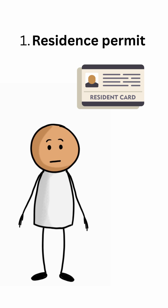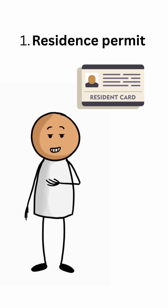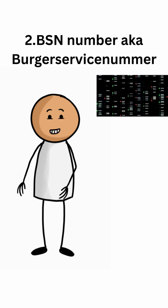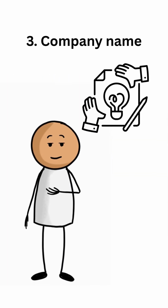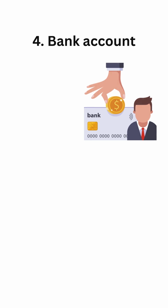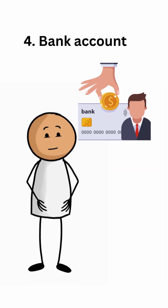1. A residence permit. If you are not yet in the Netherlands, you will need to apply for a residence permit for startup entrepreneurs. 2. A BSN number, aka Burger Service Number, which is a citizen service number. 3. Company name. There is a government site to check if your intended company name is not in use or in compliance. 4. Bank account. For bookkeeping's sake, create a separate account from your private account.